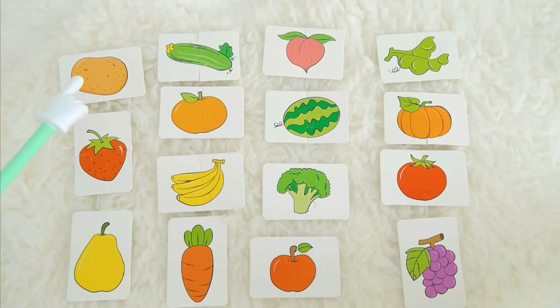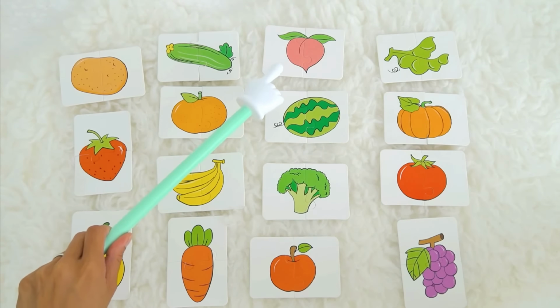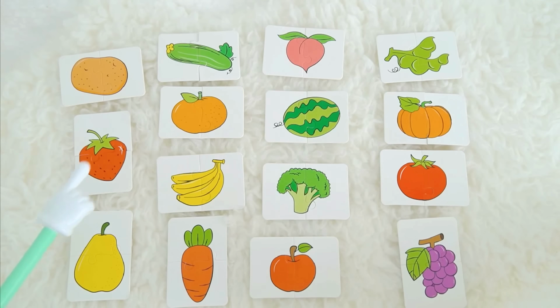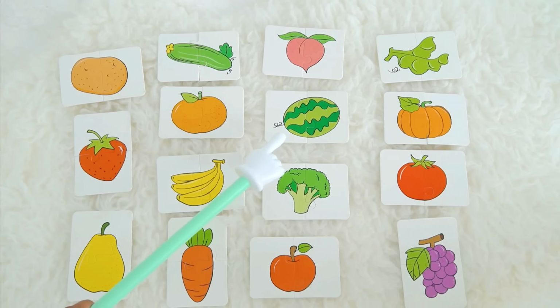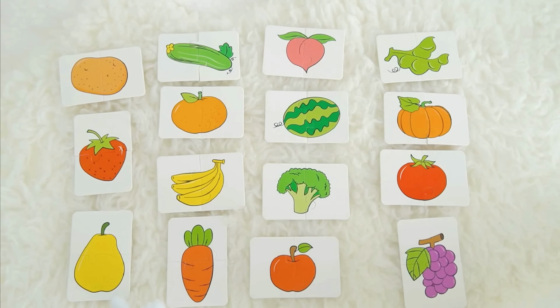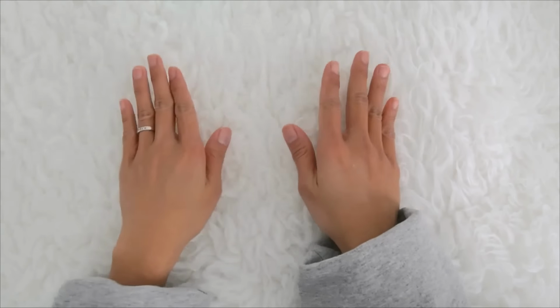Potato. Cucumber. Peach. Pea. Strawberry. Orange. Watermelon. Pumpkin. Pear. Banana. Broccoli. Tomato. Carrot. Apple. Grapes.